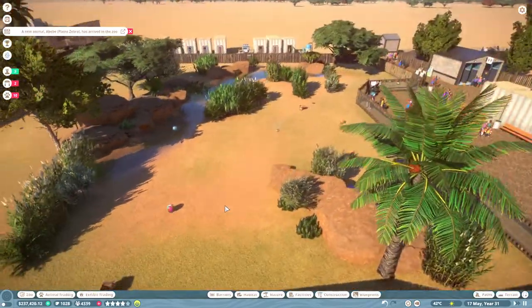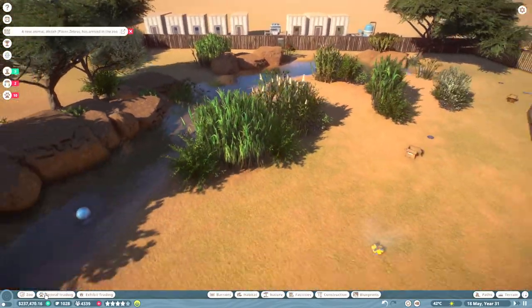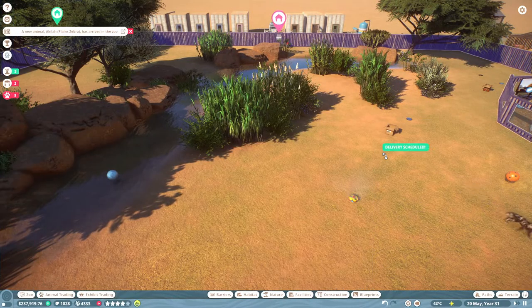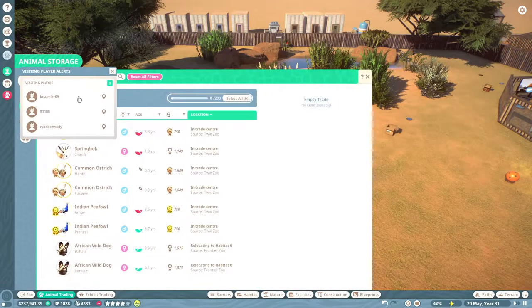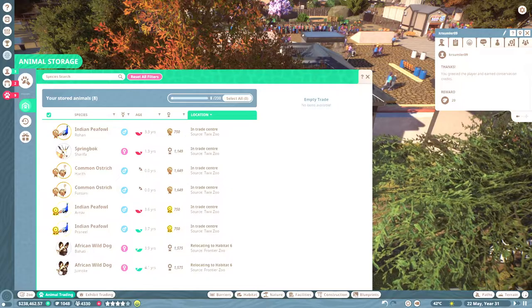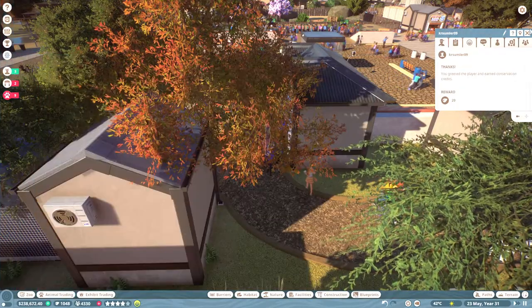Is this them? Hello? Yes, it is. I like having a huge pack of them. Like, I enjoy watching them. Is that sad? Probably. Well, let's go say hello to a famous person so we get some conservation credits. Indian peafowl. I don't know what they're doing.